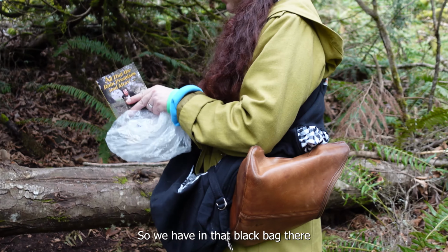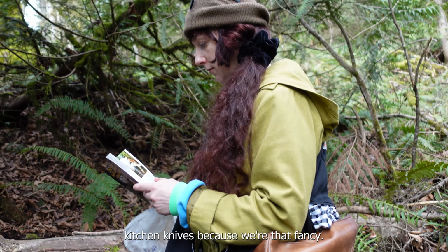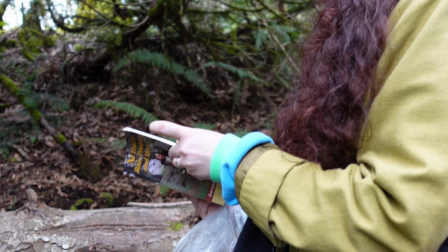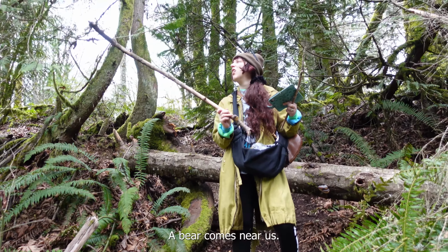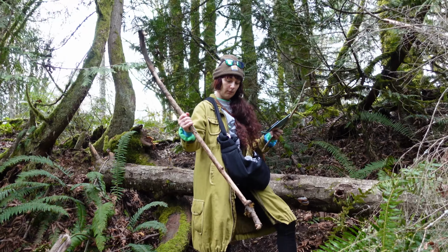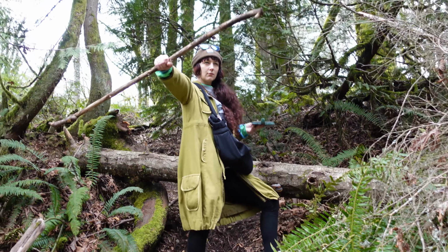So, we have in that black bag there kitchen knives, because we're that fancy. We need to get special, good knives. It's your beating stick right there. If a bear comes near us, we probably run and don't use that. You look like Gandalf with that, like Lord of the Rings style.